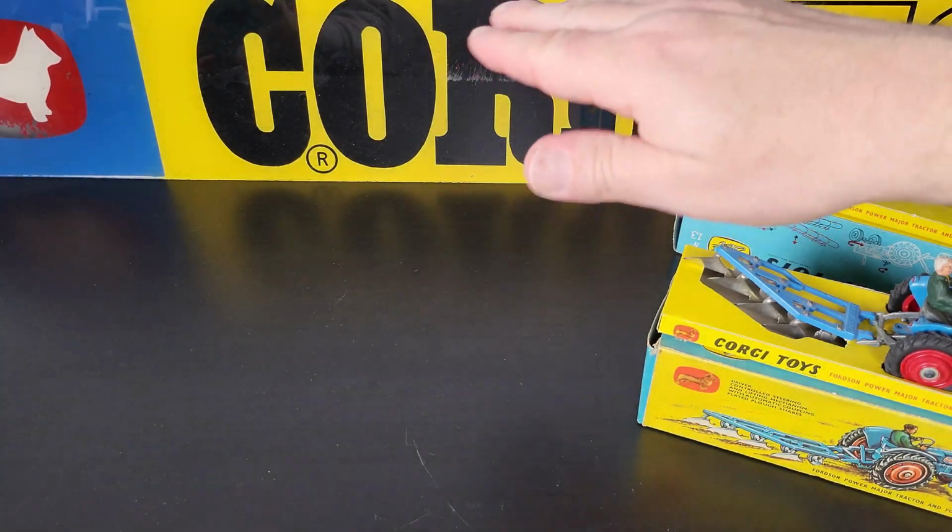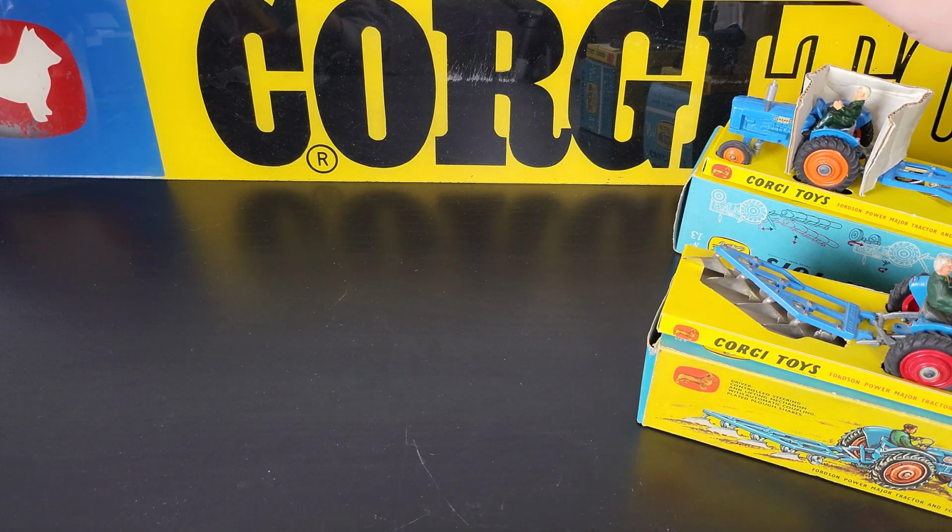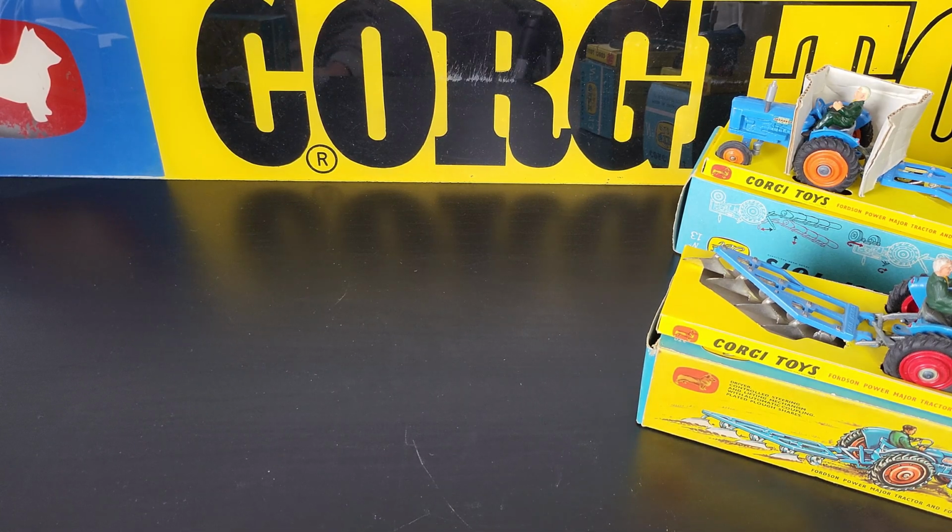By the way, I love this backdrop here. This is like a shop display. It is. Corgi sign. So it's an original shop sign. Again, I quite like picking up the signs. I've got a couple of signs and shop displays, and again, it's getting that feel of having as close to a shop as possible.